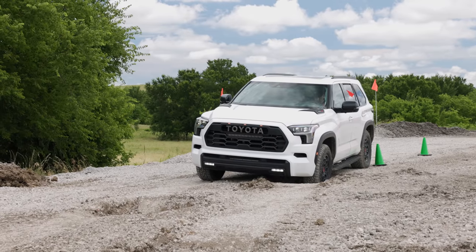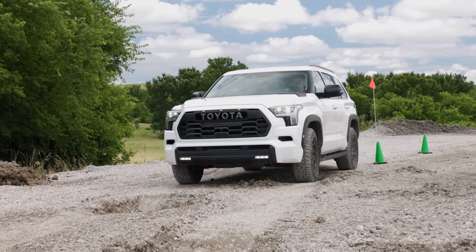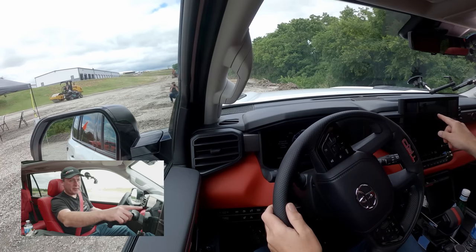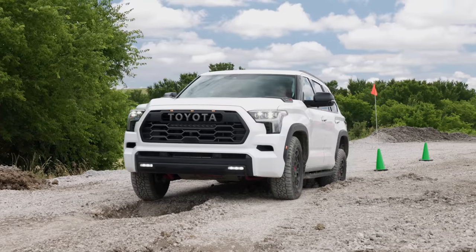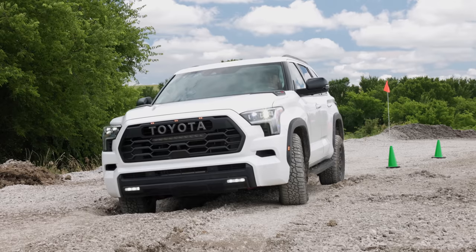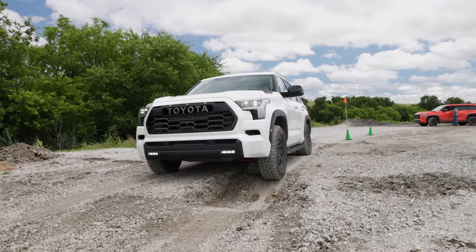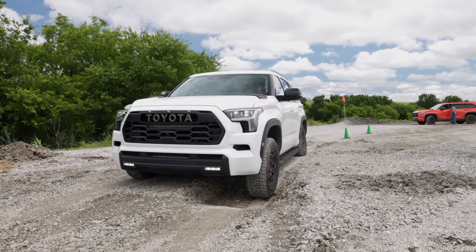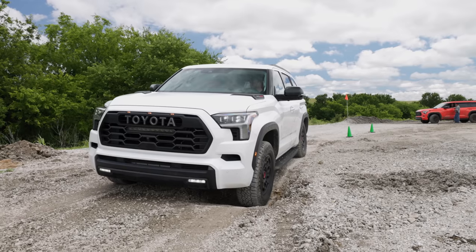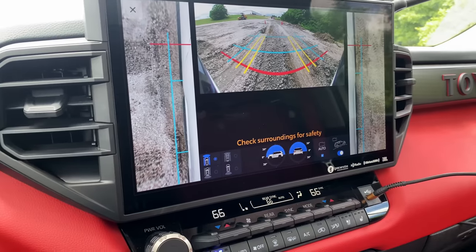I'm going to turn on crawl, and we're just going to start with the lowest speed possible. I'm just going to let the system do the driving, essentially. I mean, I still have to steer, but I'm going to aim using the cameras in the front here. There we go. And now I'm going to line up for that wheel trench. Just use the camera right here.